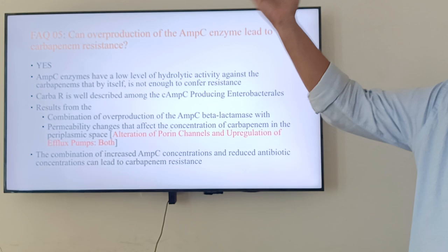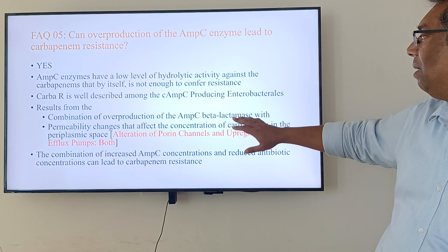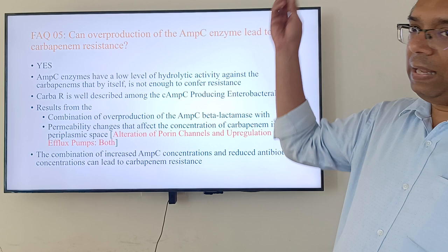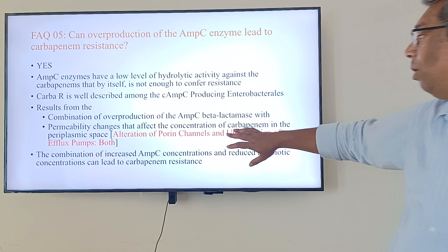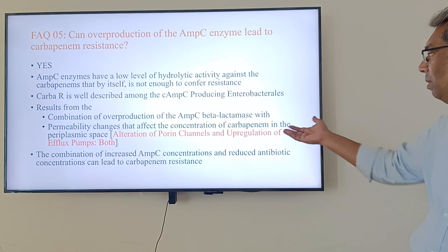of the enzyme. Whenever there is excessive production of the enzyme, other mechanisms also get activated, like the permeability changes that happen in the gram negatives, and that affects the concentration of carbapenems in the periplasmic space. And there is alteration of the porin channels and upregulation of the efflux pump. Both things happen, and finally it can become resistant to even many penicillins, which I just demonstrated in the previous case. The combination of increased AmpC concentrations and reduced antibiotic concentrations can lead to carbapenem resistance. So, increased enzyme and reduced concentration of the antibiotic because of the upregulation of the efflux pumps and the porin channels.